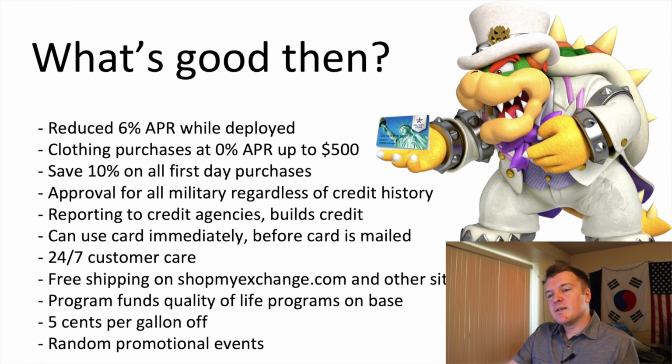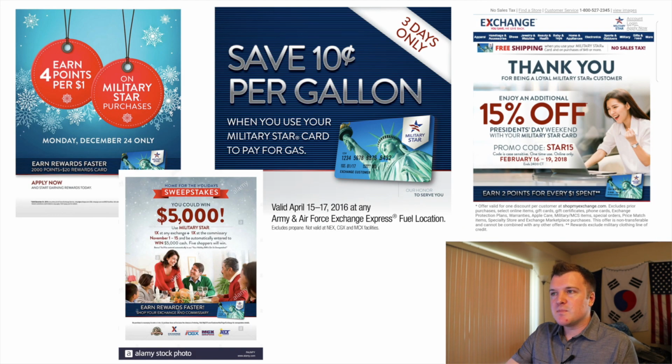Additionally, the Star card has random promotional events. I can never keep track of these, but they do advertise on their website and on base when they're having these promotional events. For this one, it was 4 points back as opposed to 2 for every dollar spent. This one was 10 cents per gallon off. We have 15% off for President's Day weekend. And then they'll have holiday sweepstakes where using your Star card enters you for the chance to win, like $5,000. That's pretty sweet.